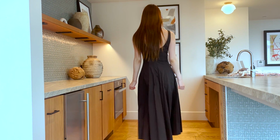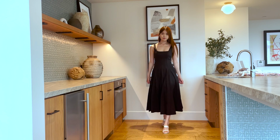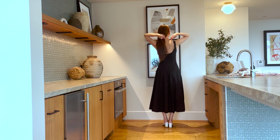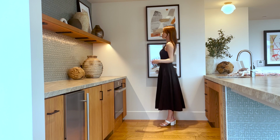So this dress and this style, with this kind of bodice that has these lines running down, comes in the midi style, but it also comes in a super maxi style and also a mini style as well. So all lengths to fit whatever you're looking for. And I got this in the size 2.